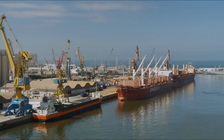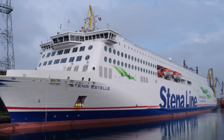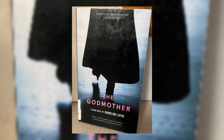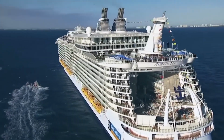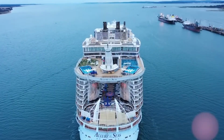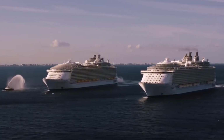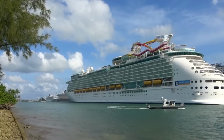The ship's arrival at its home port is a momentous event, marked by celebrations, fanfare, and extensive media coverage. One of the highlights is the naming ceremony, a time-honored maritime tradition. A godmother, often a celebrity or prominent figure, blesses the ship and ceremonially breaks a champagne bottle against its hull. This act symbolizes good fortune, safe travels, and the ship's entry into service. With the ceremony complete, the ship is officially ready to welcome passengers aboard for its maiden voyage.